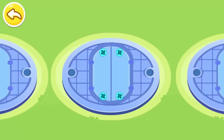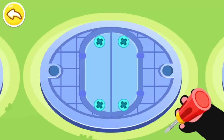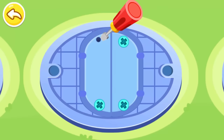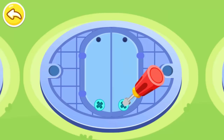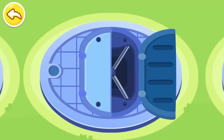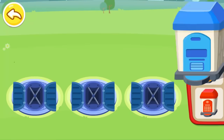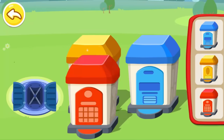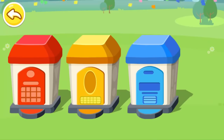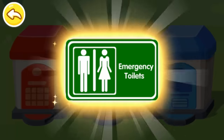Emergency toilet. The manhole is locked. You should loosen the screws. 1, 2, 3, 4. Wow, they are all loosened. Now we can open the manhole. Blue. Yellow. Red. Wow, you have chosen a pretty one. You can use this emergency toilet.